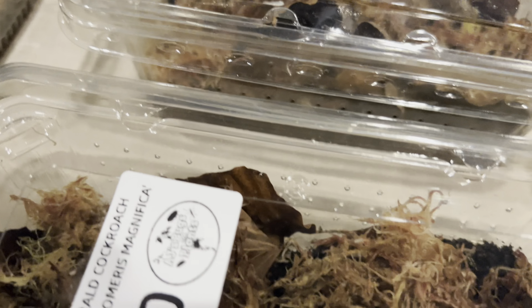Various isopods. Any spiders here today? Got an Aphonopelma down there. Got some mystery boxes, dry goods, various things. Those are different bits and bobs.